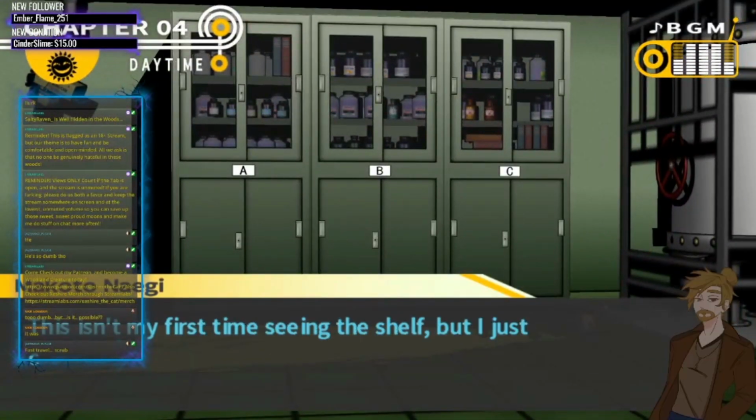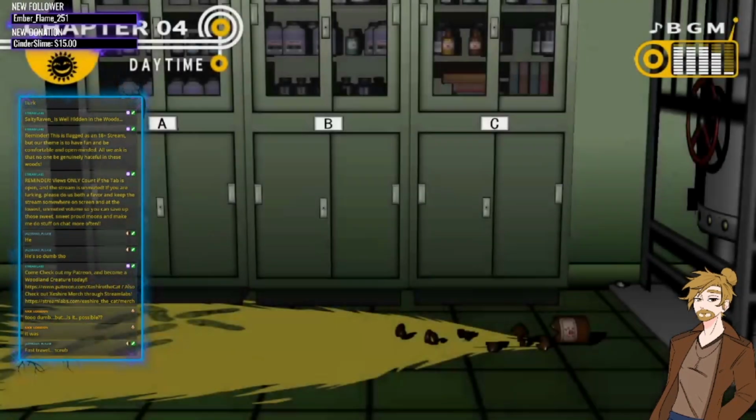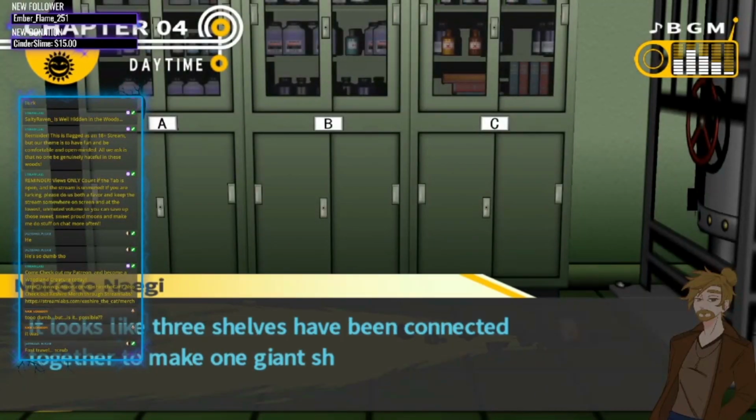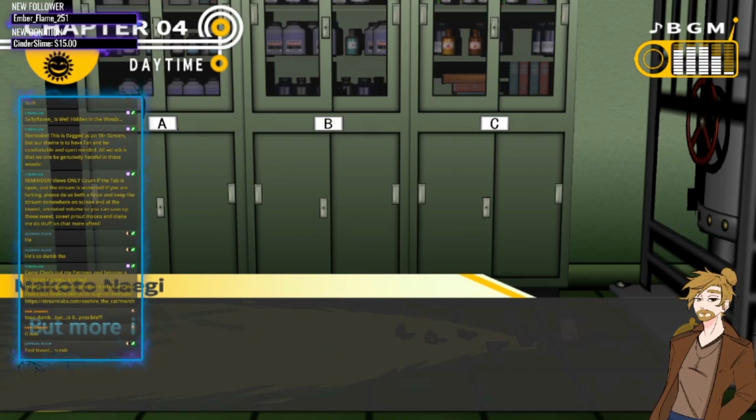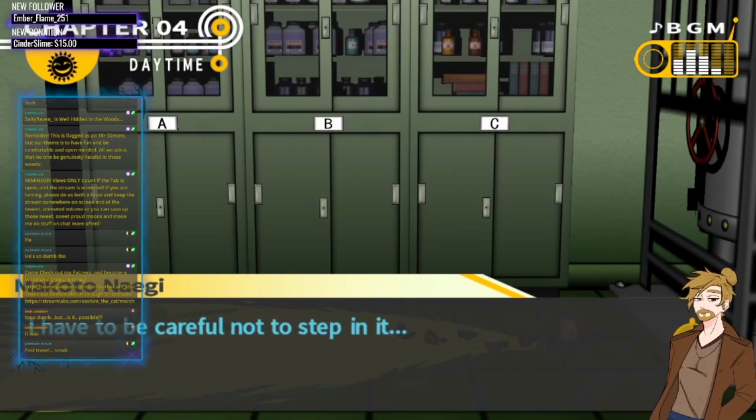What do we got here? My first time seeing the shelf, but I just can't get over how big it is. I should probably take a closer look at it. It looks like the shelves have been connected together to make one giant shelf. But more important right now, what's that powder that's been spilled in front of the shelf? Be careful not to step in it.